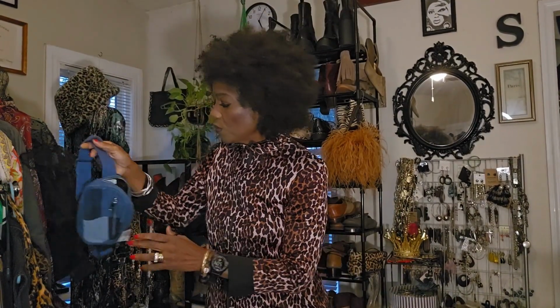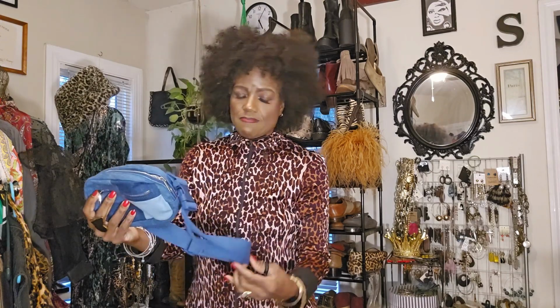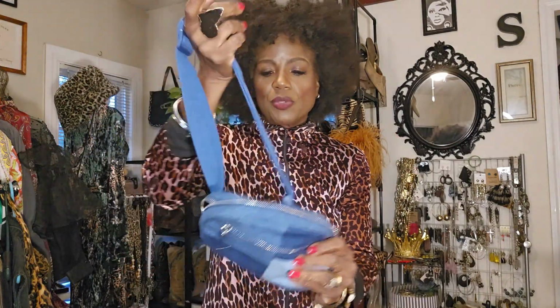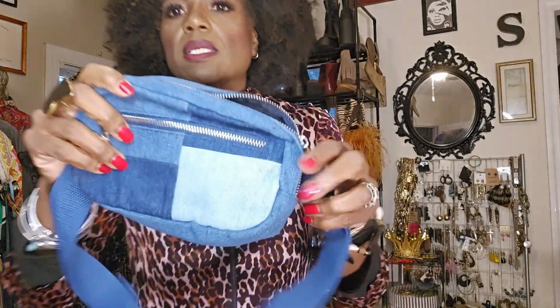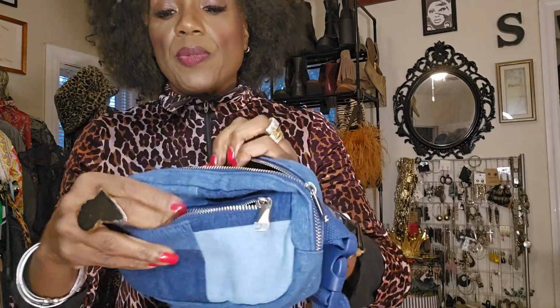I found this little, I guess you can call it a, what do you call it? Fanny pack? You can call it whatever. I thought it was cute. Wear it with a pair of denim jeans. Really cute. Just to carry around. Don't want a big purse. It looks like it's brand new, guys.